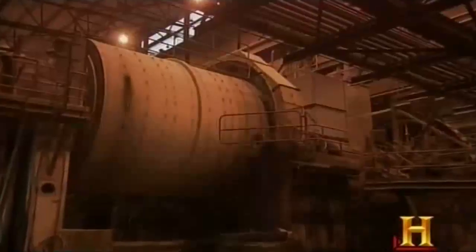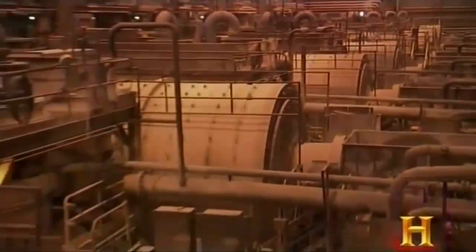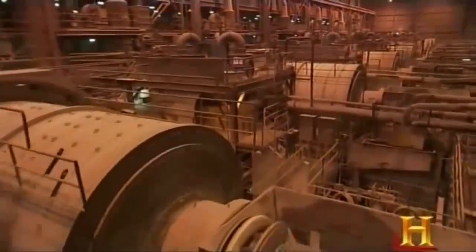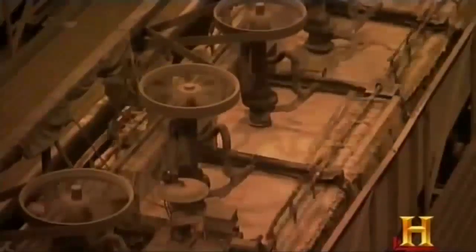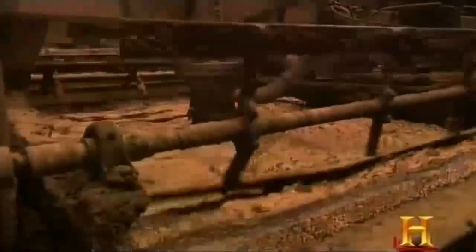Before the ore can be refined, it must be ground down to the consistency of sand in massive drums called ball mills. Each 16-foot-high, 19-foot-long mill is filled with softball-sized steel balls that pulverize the ore. At the same time, water and chemical agents are added to the mix, creating slurry.